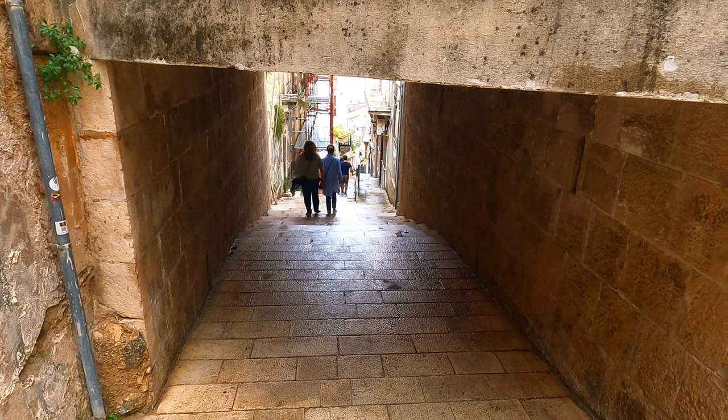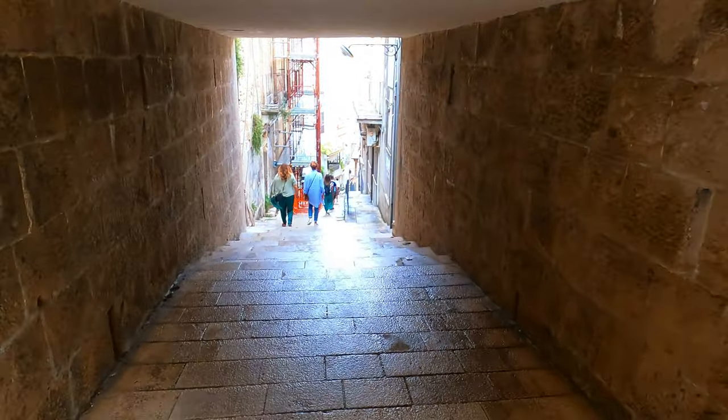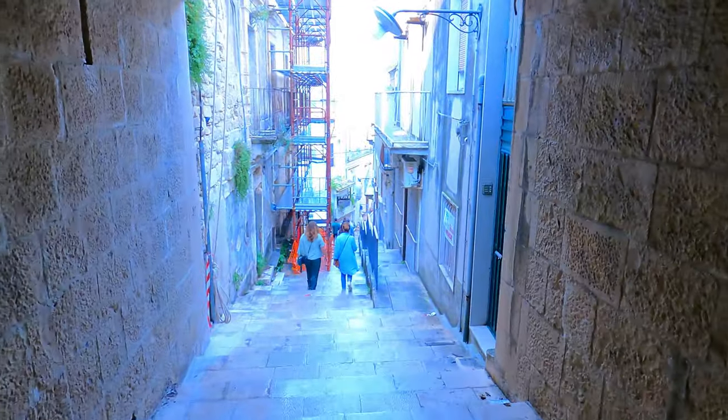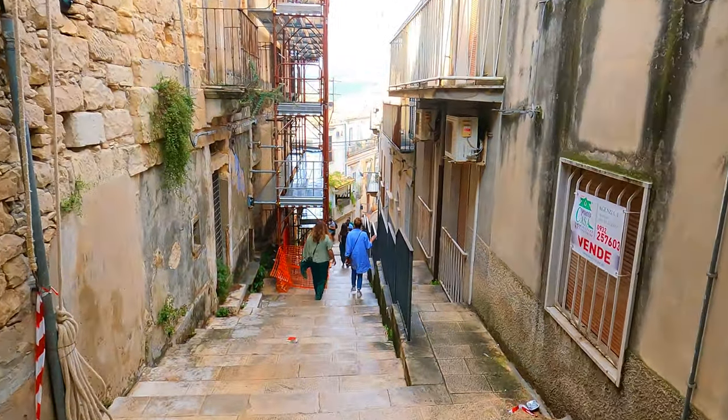So guys, this is basically what you will see here: a lot of stairs going up and down from one point of the city to the other point.